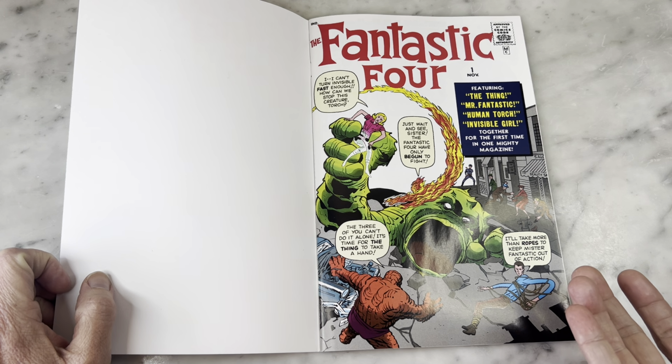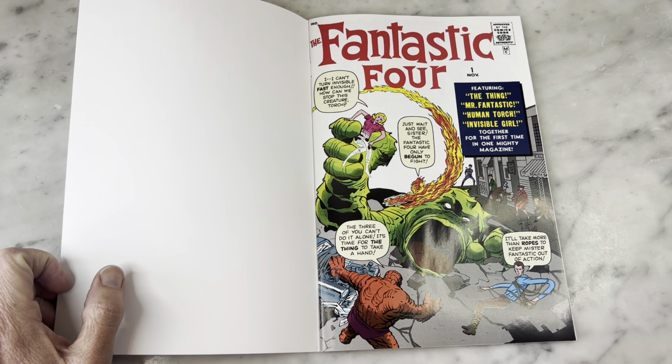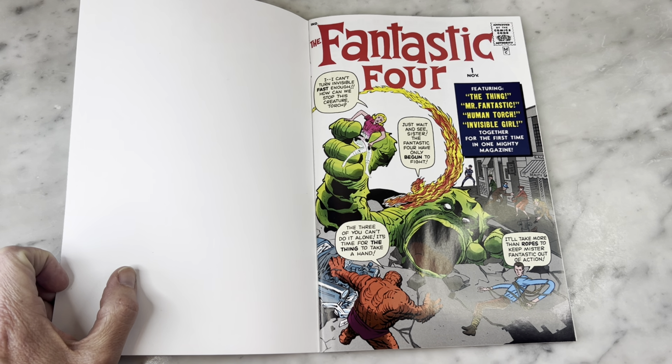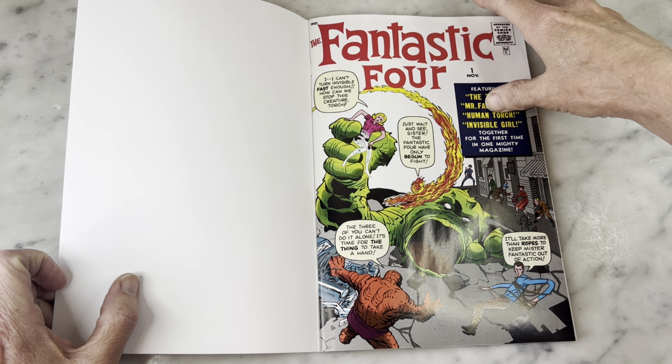You have the Fantastic Four using their powers. I love that they're all talking. It's kind of interesting that they don't have their costumes at this point. There's a lot of stuff that's not even here. They keep referring to it as Central City. We don't even know that it's New York, to be honest with you.